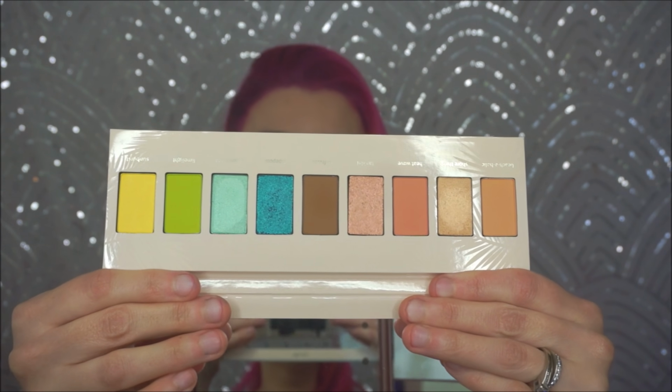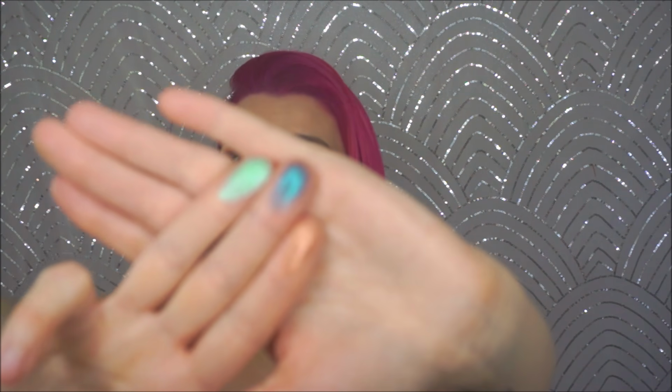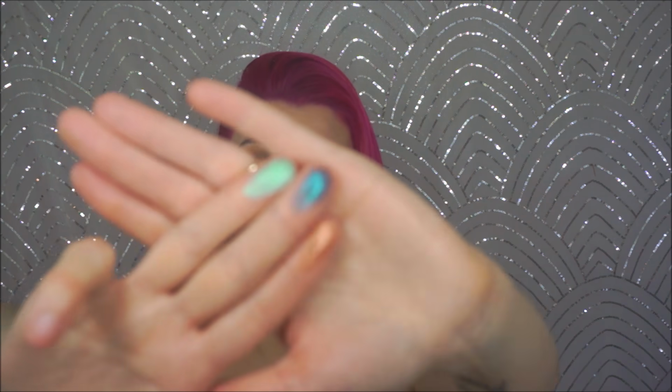We have the Jouer Tan Lines palette. Again, haven't used this either. Swatched it a few times. Heard some not great things about the mattes in here though. The metallics, I mean, stop with this. Just stop it.